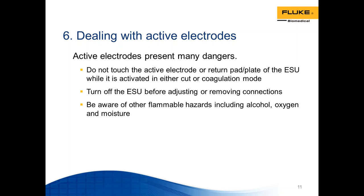So make sure you turn off the ESU before adjusting or removing connections. And be aware of other flammable hazards around you, especially if you're testing in the shop, including alcohol or oxygen flow or any other moisture in the area. You don't want more conductive paths than you originally had planned to have.